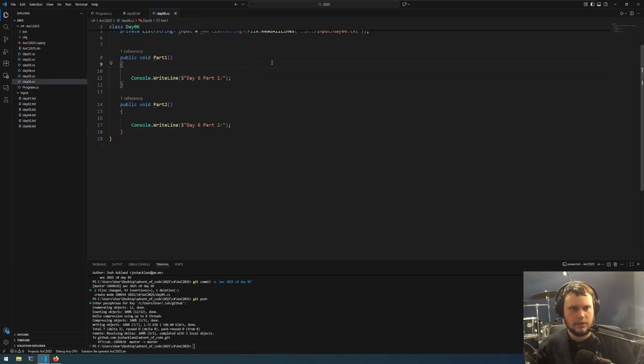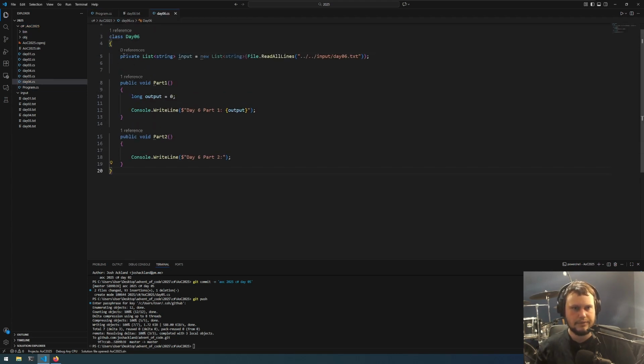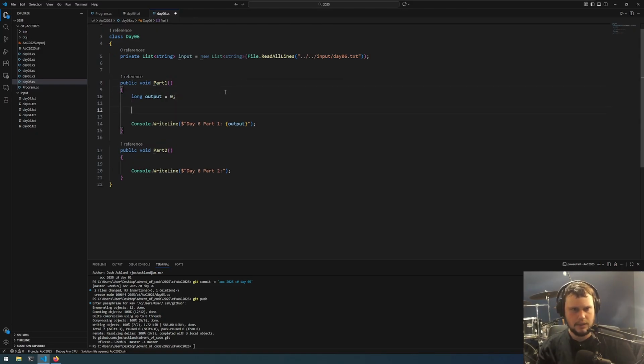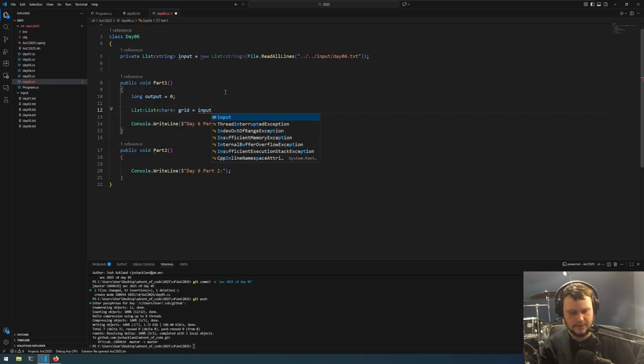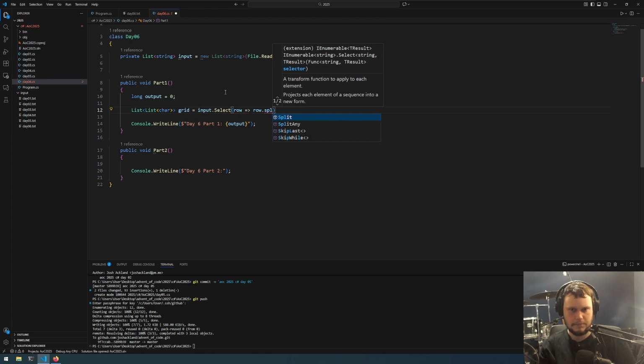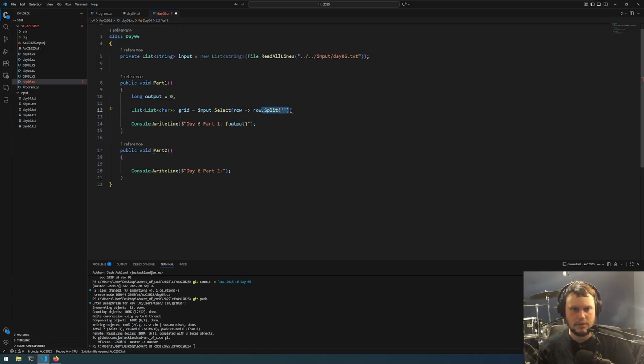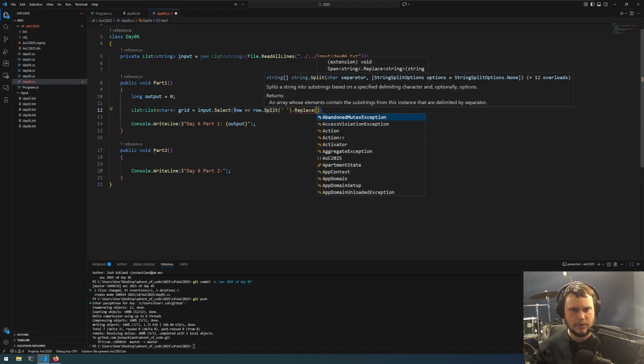So let's do long output 0, and if we look through this, currently we have a list of strings. So each line is its own string, and what we should do is change this to maybe a list of characters. Let's just call this grid, and we can make that input dot select and do row is then row dot split on. Okay, there's a lot of white space, so what we'll do is split it on the space and then replace. Is that how we would do it?